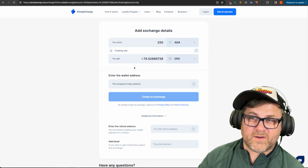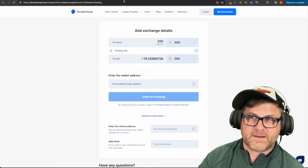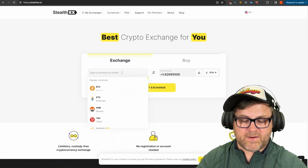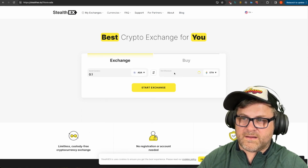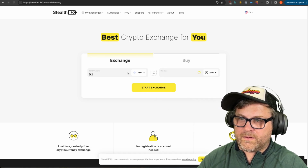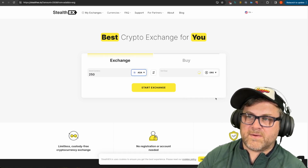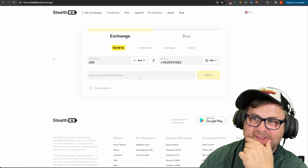And here's also where the number can change. Sometimes that number changes a bit right there on the spot. Also, what I like to do while I'm waiting is I go here and I type in ADA, and I type in Ergo, and I do 250 here. And we see what they're going to give us here. See, a little less, but I can hit start exchange and let's see if it stays.